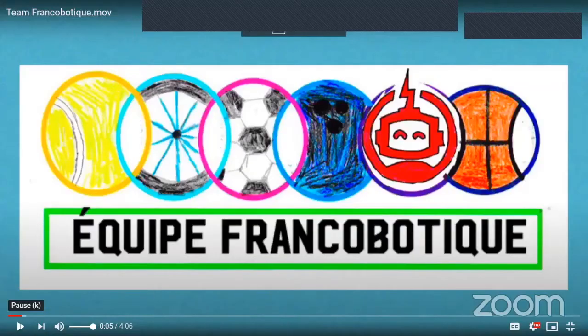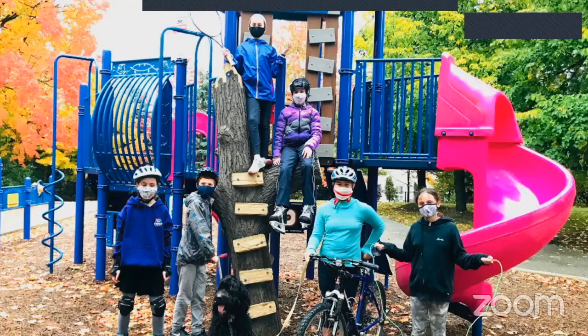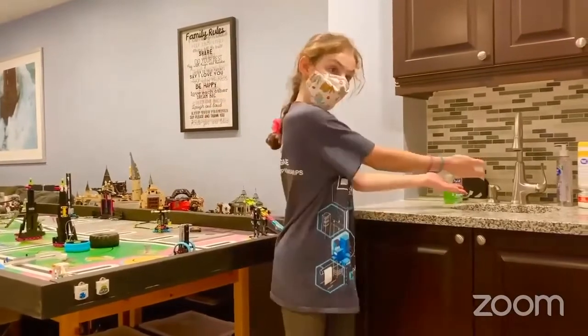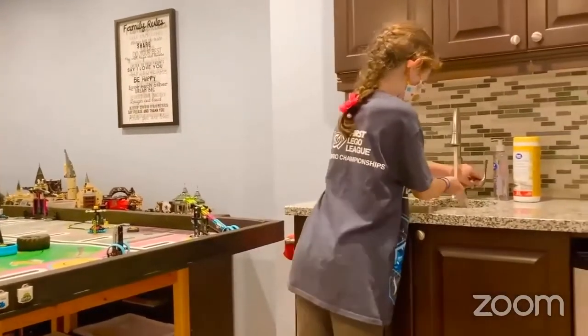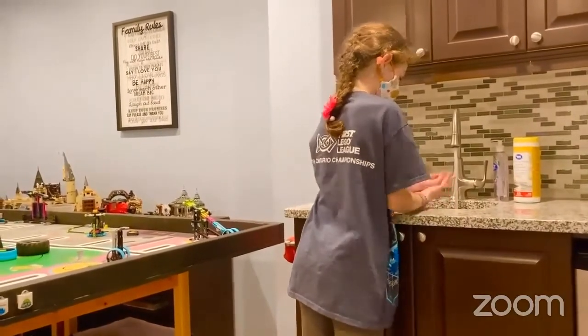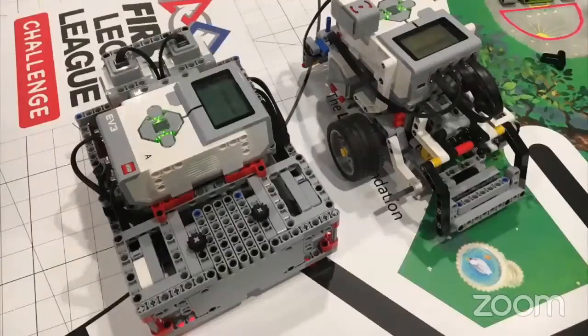To work safely and collaboratively this year, we wear masks, physically distance, try to meet outdoors, sanitize equipment, and follow all regional health protocols. Portez un masque et lavez vos mains. We'd like to share a video of a run where we use a simple detachable attachment to allow the robot to quickly push the step counter all the way in, scoring the mission maximum of 20 points.